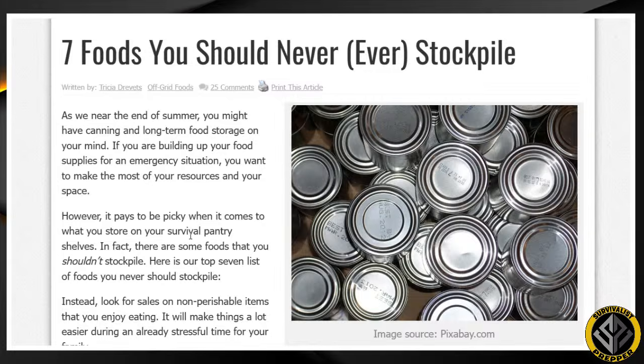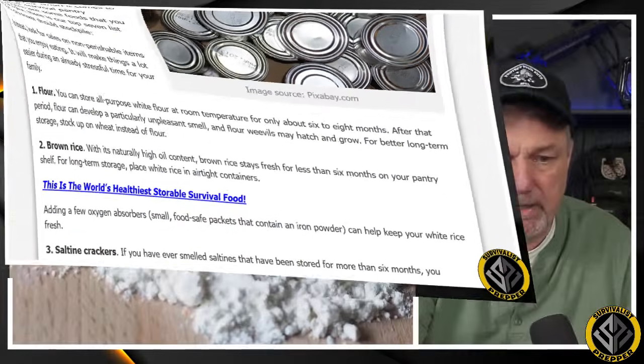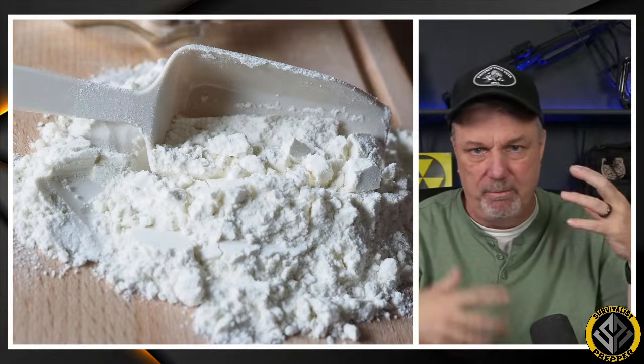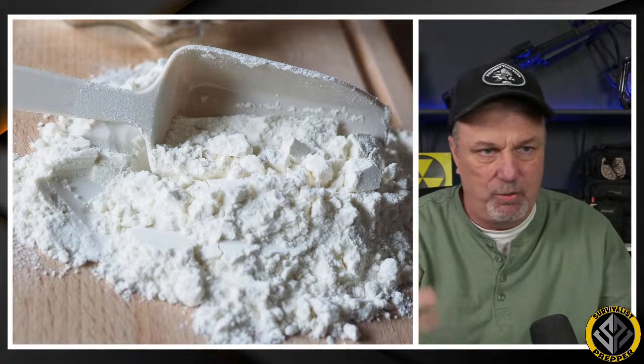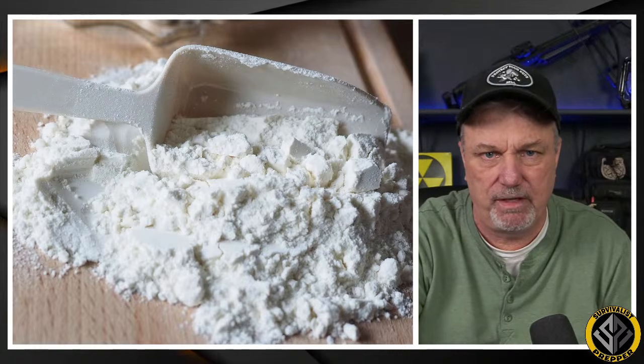So at any rate, a couple of them that they have on here, I'll go through these and read them. The first one is flour. This is one of the staples, I think, in preparedness, but it says you can store all-purpose flour at room temperature for only about 6 to 8 months. After that period, flour can develop a particularly unpleasant smell. The flour weevils will hatch and grow. For better long-term food storage, stock up on wheat instead, which is true, but if you're talking about flour in the bags, just flour the way you get it from the grocery store, sure, that's basically what its shelf life is going to be.